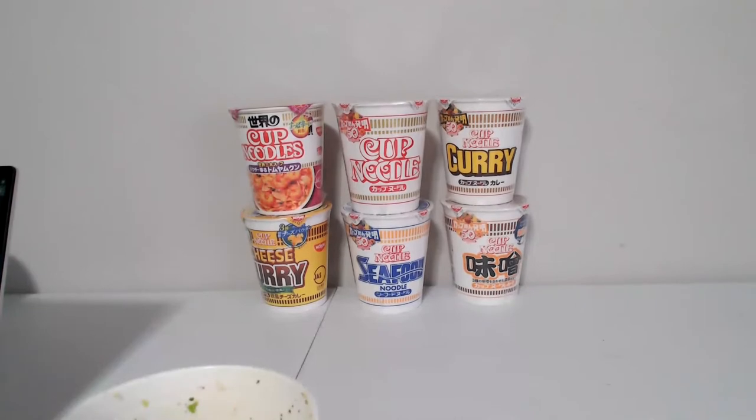I don't think it really tastes super smoky or anything. It's a pretty mild flavor. I would get it again. I would get this one over the tomato one. The tomato chili was just like the most mediocre cup of noodle. I would get it over the chicken cup of noodle, but I would not get it over the other flavors I've tried. It was just kind of mediocre.